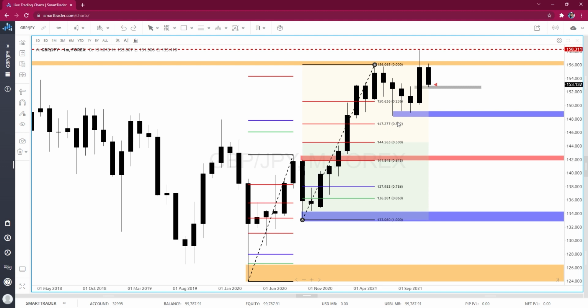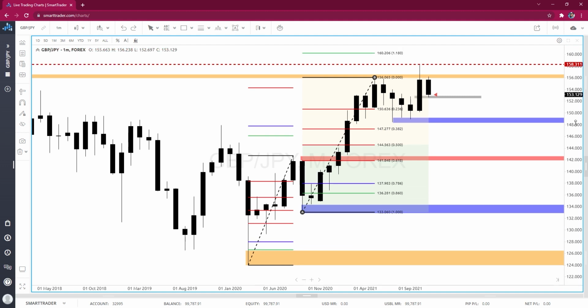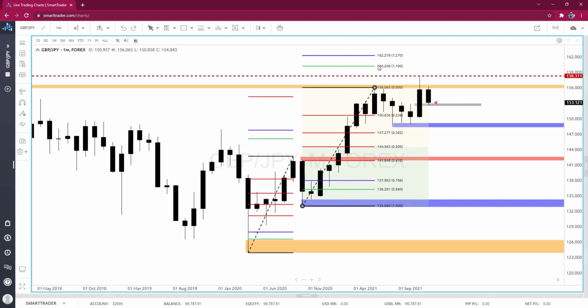We got less than a 38.2 pullback. And so typically what we see is that price will stall out at the 118 or the 127. We have not reached that yet. Price could make its way up there, but I've got to finish my analysis to see what's going on right now. Right now, it looks like we got a lot of resistance back in, what was this, October? From this high of 158.311, I believe is where it's at.